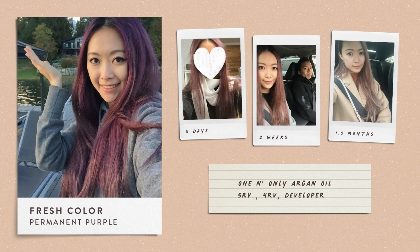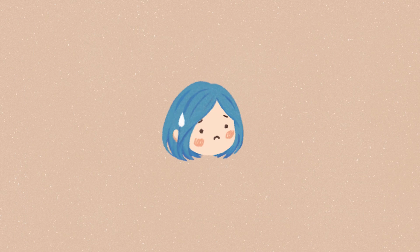I also wanted to mention that because this uses developer, it definitely further damaged my hair. Which is why when the color didn't come out, I didn't really want to go in with another round of bleach to get it out.